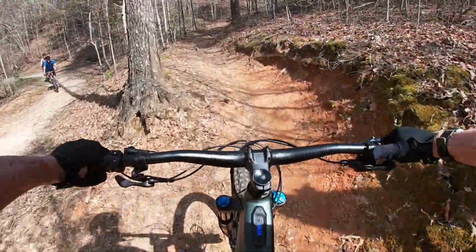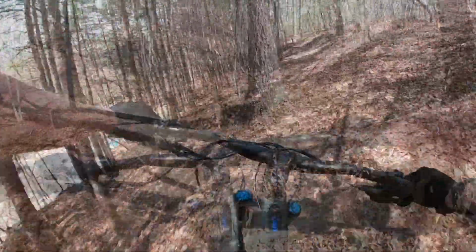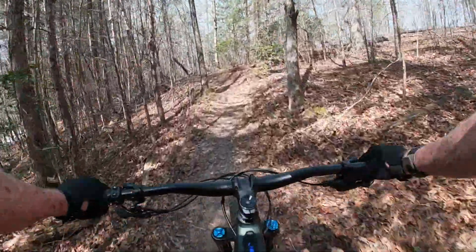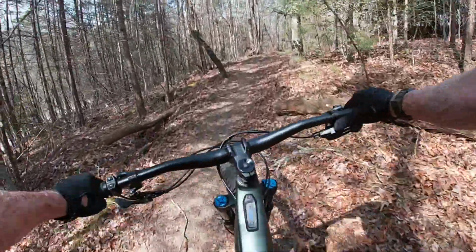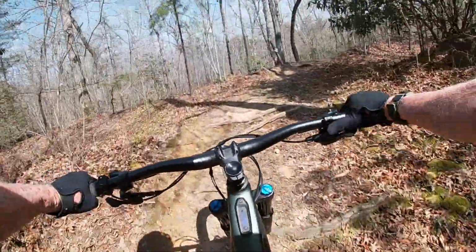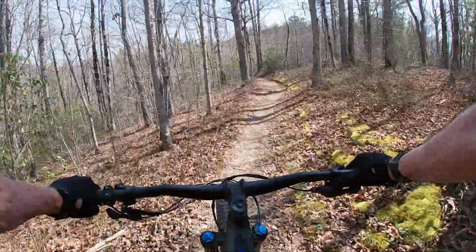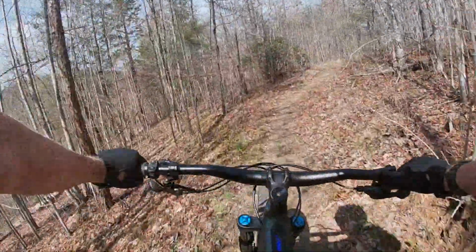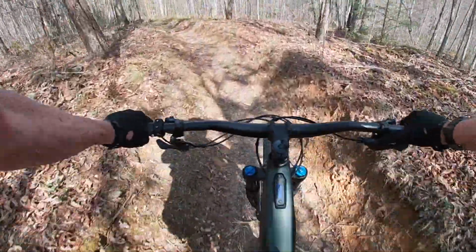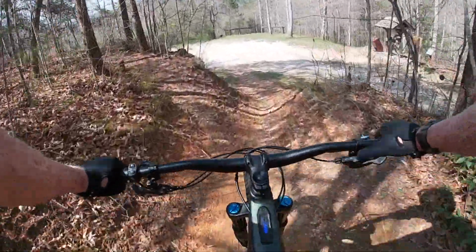And then the left loop has a bit of a qualifier climb here, I would say, to give you a sense of what's going to be involved in riding the trail. I've ridden over here for a long time, and I've never ridden it on my e-bike, so I'm kind of interested to see how it goes.